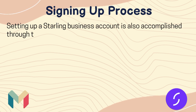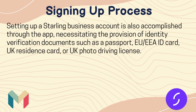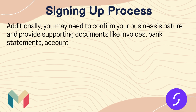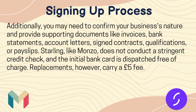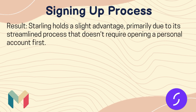Setting up a Starling business account is also accomplished through the app, necessitating the provision of identity verification documents such as passport, EU ID card, UK residence card, or UK photo driving license. Additionally, you may need to confirm your business nature and provide supporting documents like invoices, bank statements, account letters, signed contracts, qualifications, or pay slips. Starling, like Monzo, does not conduct a stringent credit check, and the initial bank card is dispatched free of charge. Replacements, however, carry a £5 fee. Result: Starling holds a slight advantage primarily due to its streamlined process that doesn't require opening a personal account first.